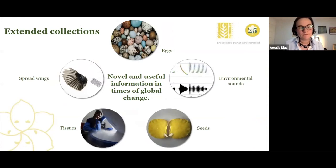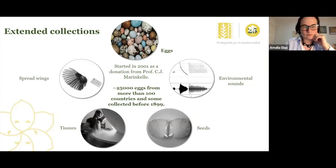And talking about this other part of the balance, where we start providing valuable information that goes beyond the specimen. During these 25 years, we have come up with extended collections. There are 5. Next. The first one is the egg collection. You already heard a bit about it, all the value and the data that it provides.